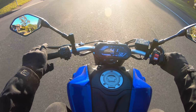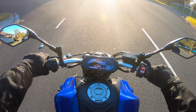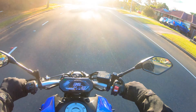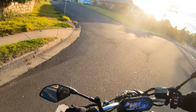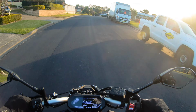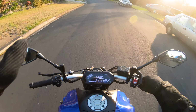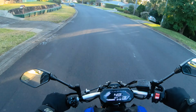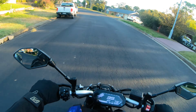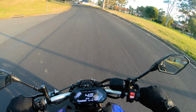So far my very first impressions on this bike. It's a lot different to like his Benelli. Obviously, it's a completely different bike. This is very, very light, I have to say. Like, I can throw this thing around like there's no tomorrow. It is an incredibly light bike. Even compared to my bike, this is light as all hell. So you can easily throw this thing around. It's so light.